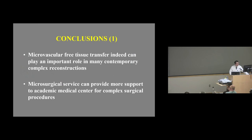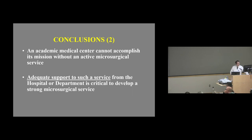So in conclusion, I think microvascular free transfer can indeed play a very important role in many contemporary complex reconstructions, as you can see. And the microsurgical service provides more support to the academic medical center for any complex surgical procedures. I think an academic medical center cannot accomplish its mission without a very active, strong microsurgical service. Obviously, we hope for adequate support for such a service from the hospital or department, which is very critical to developing a strong microsurgical service.